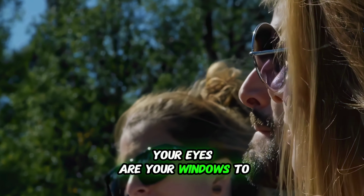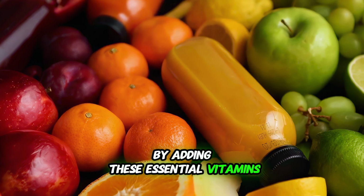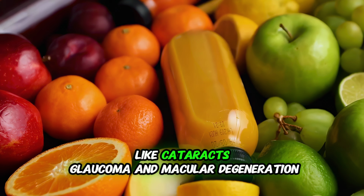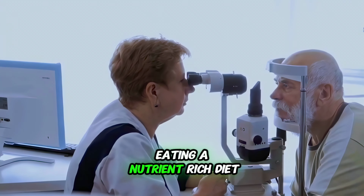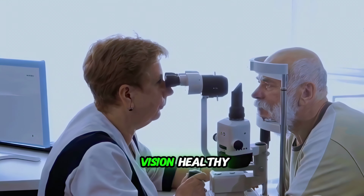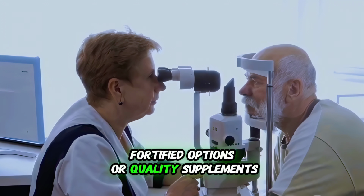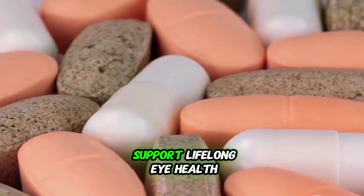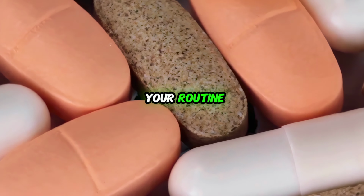Your eyes are your windows to the world, so protecting them is very important. By adding these essential vitamins to your daily diet, you can protect your vision from age-related issues like cataracts, glaucoma, and macular degeneration. Eating a nutrient-rich diet and getting regular eye exams can make a big difference in keeping your vision healthy. Whether through whole foods, fortified options, or quality supplements, focusing on eye-friendly nutrients is a great way to support lifelong eye health.